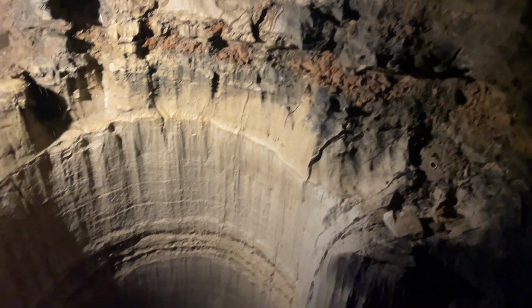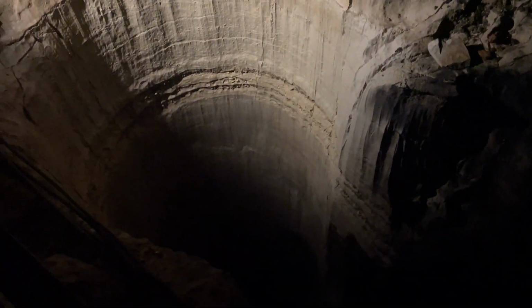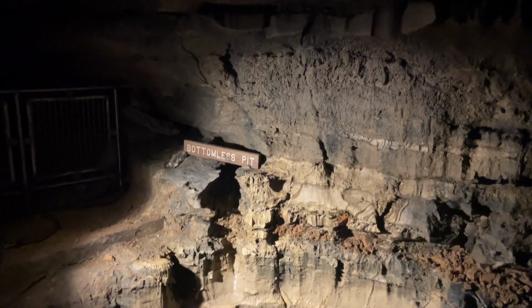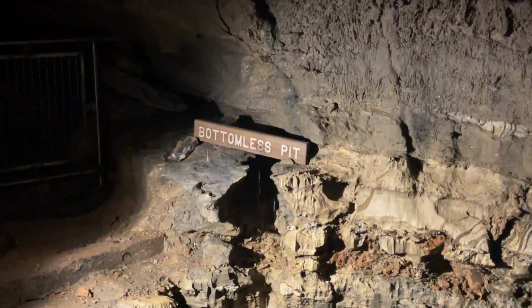Yeah, it is really, and it's just naturally occurring. That is insane. This opened up many miles of unexplored cave.